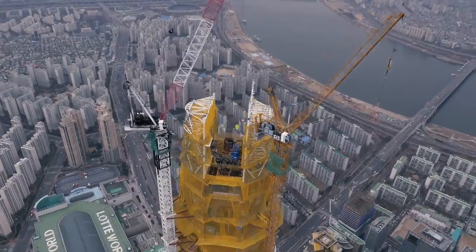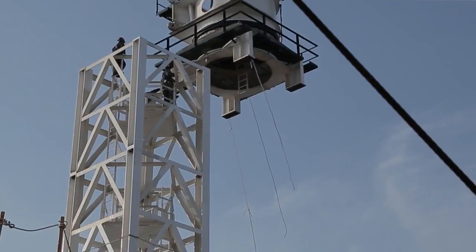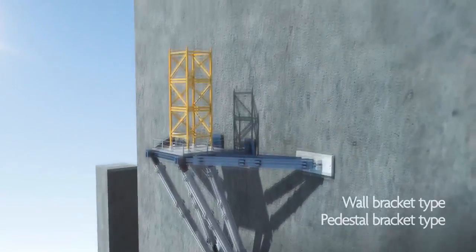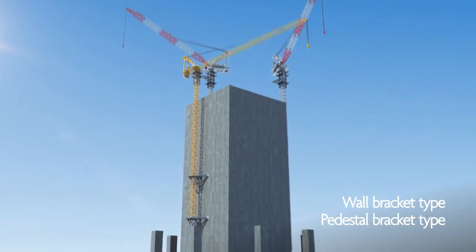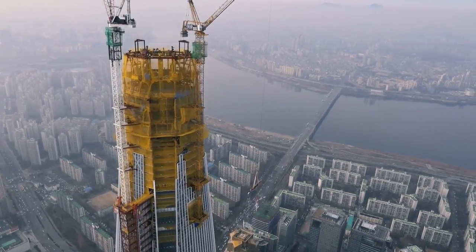What's used in this project is a 64-ton tower crane, the largest ever used in Korea. And an advanced bracket method is used, installing brackets and pedestals on the wall instead of on the ground. This is the world's first to use such a bracket method in building a skyscraper over 500 meters high.